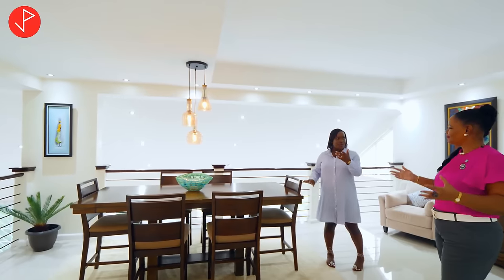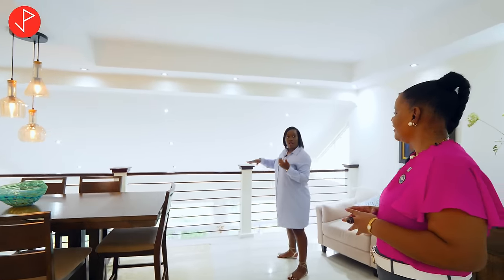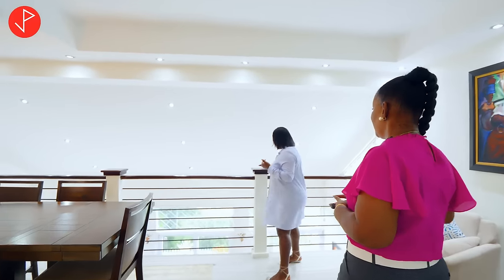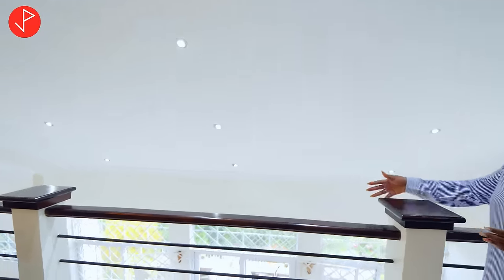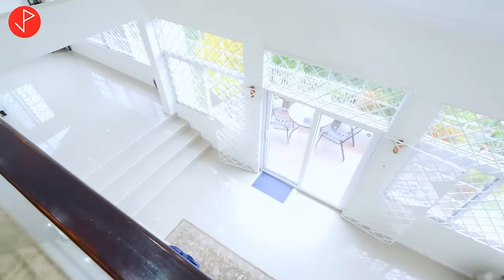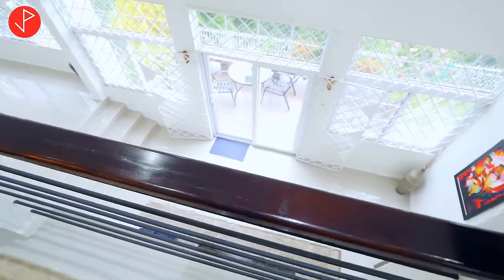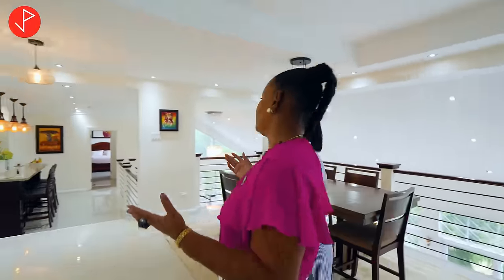Now I want to also point out to them that we have a spectacular view from this level of downstairs. Definitely. We're going to go into more detail when we get downstairs, but just look at this view from this level. Exactly. And you will note that you have majestic mountain views from practically every room of the home. Great. This is quite spacious and open. Yes, it's an open concept.